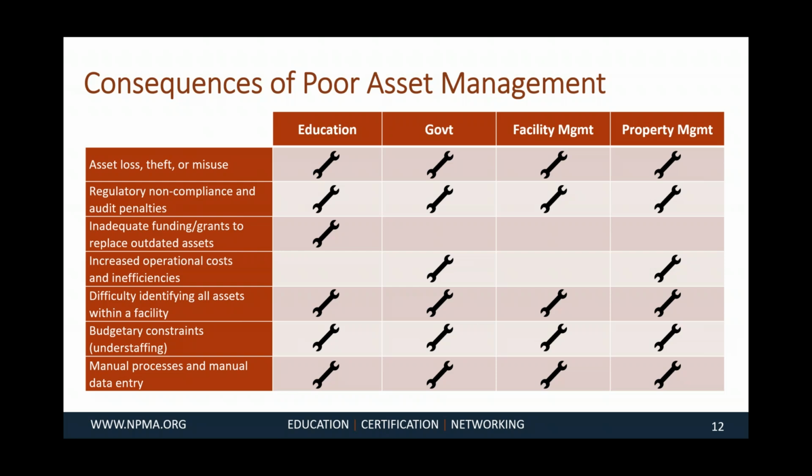Government and property management face increased operational costs and inefficiencies. So it takes longer to do things because there's no way to know you're working on the correct piece or if your work orders are going out to the correct areas. And the last three are something that hits all four markets, right? Difficulty identifying all the assets within the facility. Is this laptop 1 or laptop 2? Is this room 304? Is it room 305? So not knowing where to look creates that confusion right off the bat.